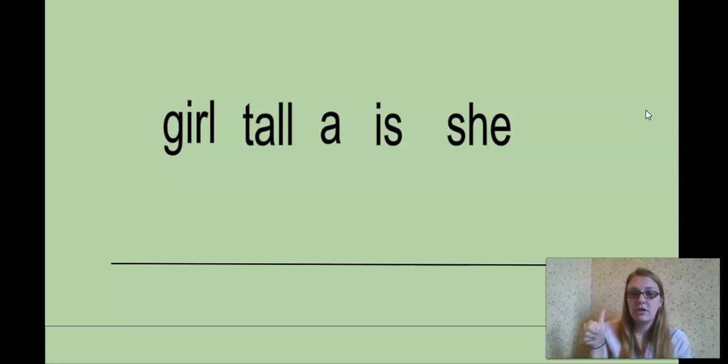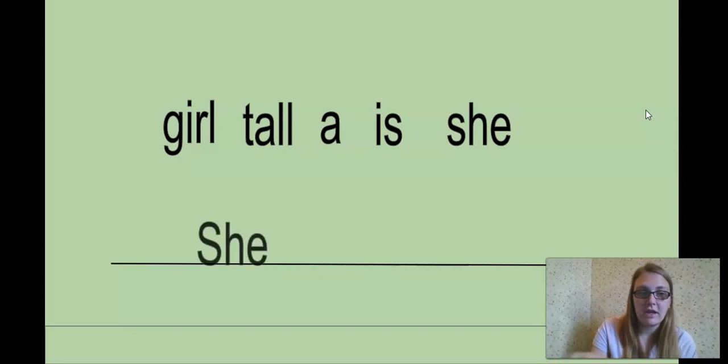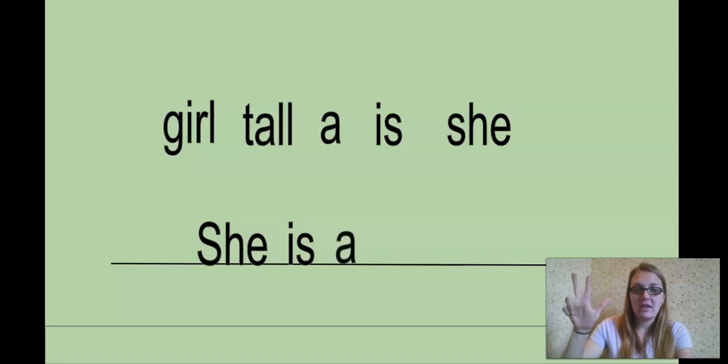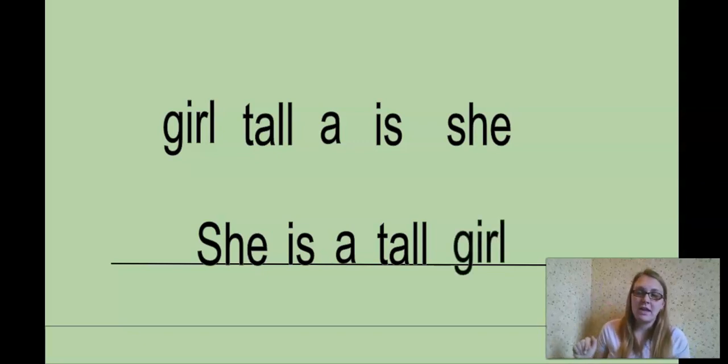First word, she. What do we need to put on the word she, because it's the first word in a sentence? Very good. Capital S for she. Next we have she, then is, a, tall, girl. And we're not really showing excitement. We're not asking a question, so our punctuation will be a period.